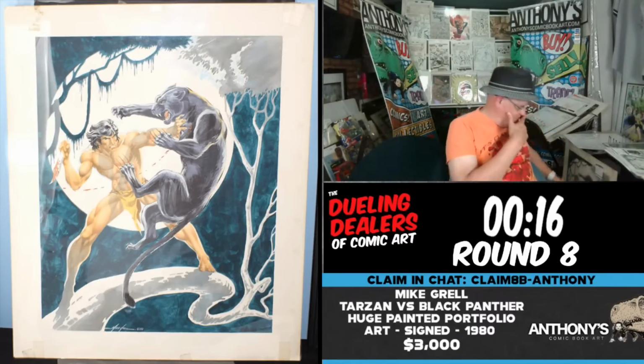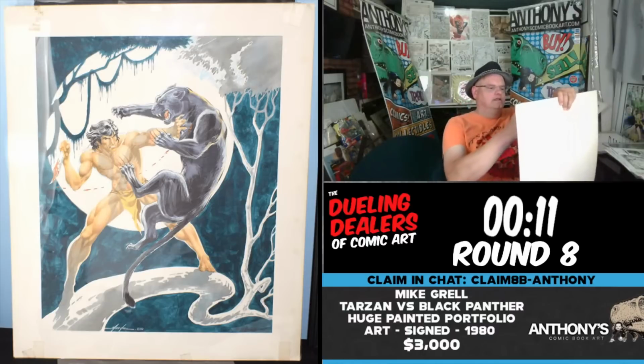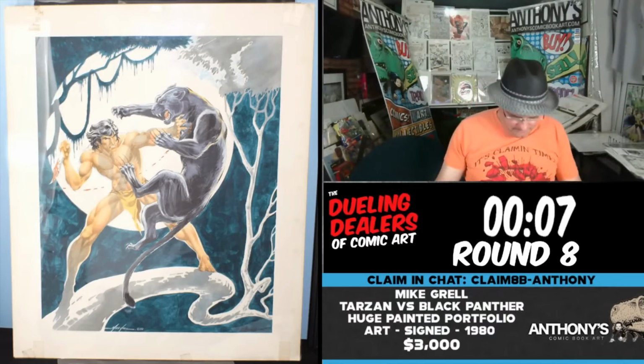So now we got this Mike Grell, and it looks pretty decent from 1980. Tarzan versus a Black Panther. Just not the Black Panther we all are most familiar with. No, it's Tarzan versus the Black Panther. Ah, got it. A real Black Panther.